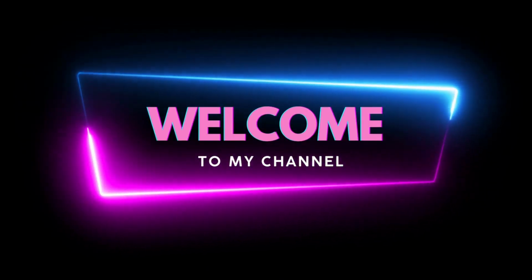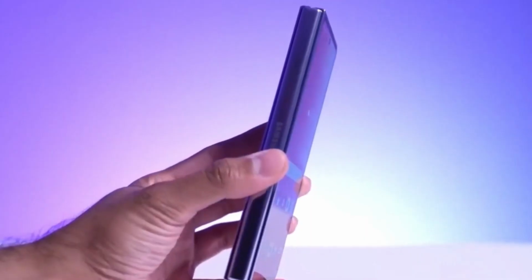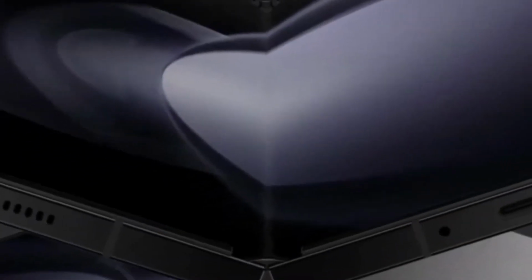Today, we've got some exciting news about Samsung's upcoming foldable phones. While everyone's buzzing about the Galaxy Z Fold 6 and the Galaxy Z Flip 6, there's another player in the game, the Galaxy Z Fold 6 Slim. Let's dive into the details.